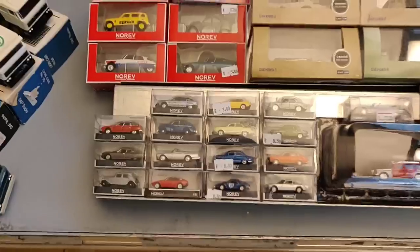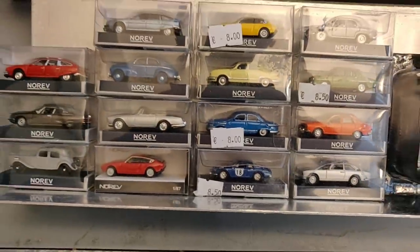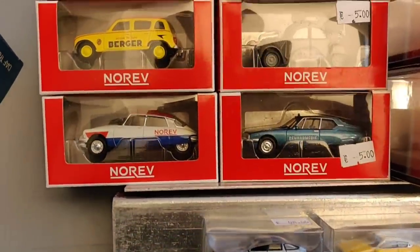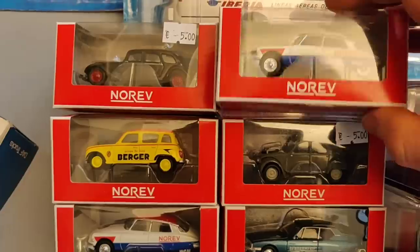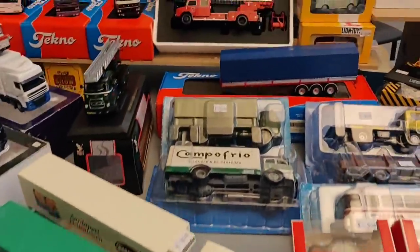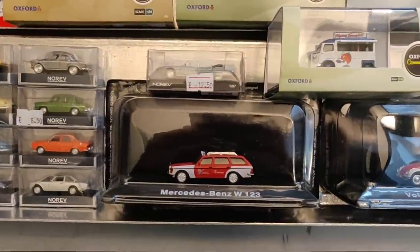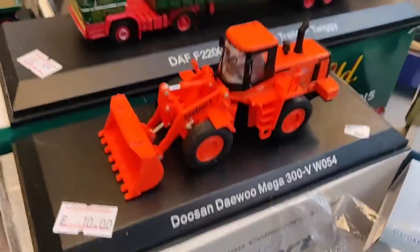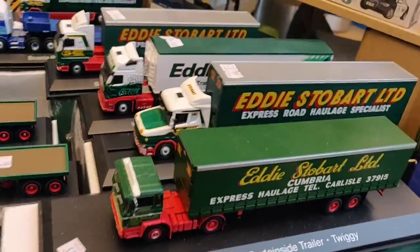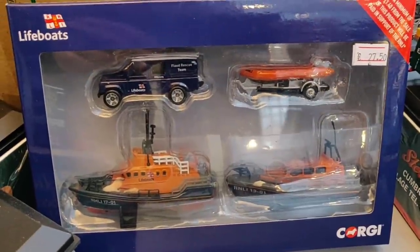Okay, up to the next stand. Got some more Norevs over here. Hey, check, Alpine. Got some 1:64 models or 3-inch. This is a very nice set. Corgi lifeboat.